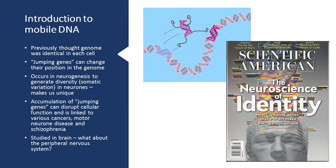The activity of jumping genes in neurons has already been associated with diseases like schizophrenia and motor neuron disease, and their mechanism has been well studied in the brain. We know a great deal about the activity of jumping genes in the central nervous system. However, we don't know much about them in the peripheral nervous system, and this is what my project is all about.